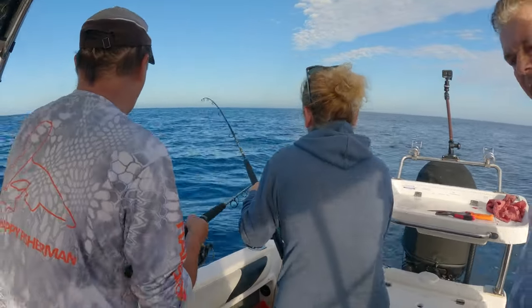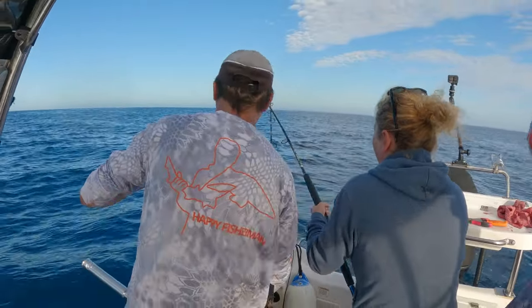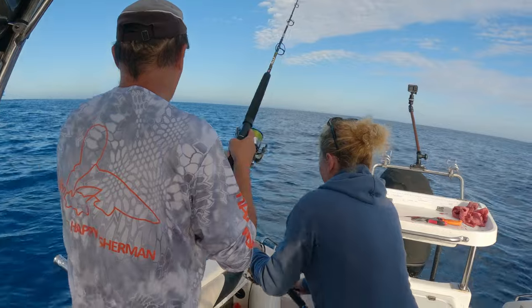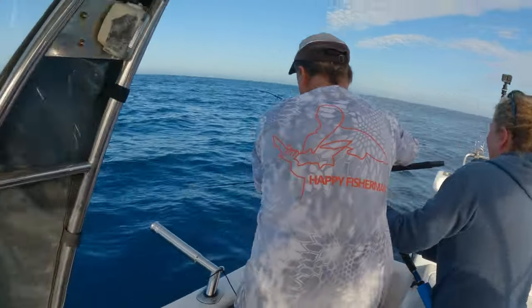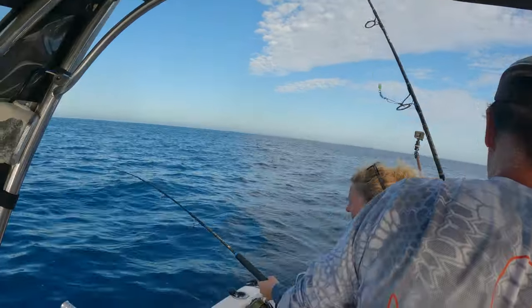Well, so far we had 4 out of 4. So this was number 5. So let's see what Mima's gonna do. This fish took again the new Halco, the white one with the silver stripes on it. And yeah, as you can see, Mima was holding on to it.